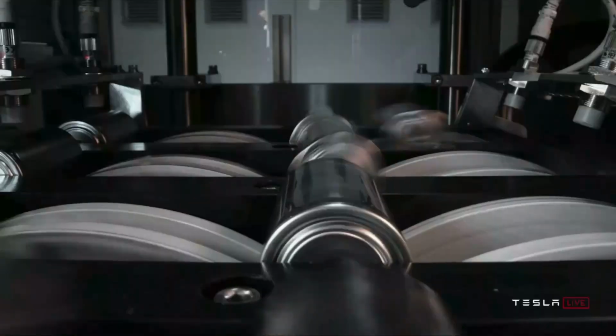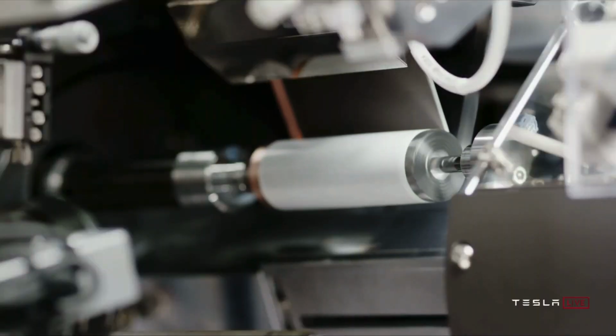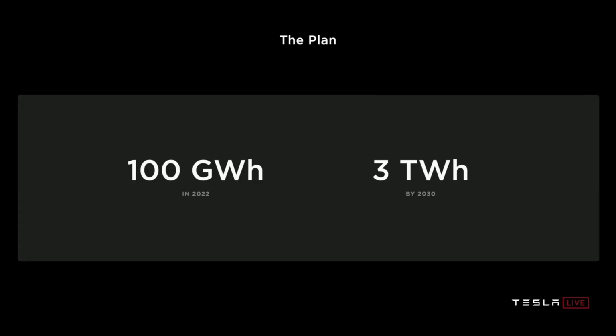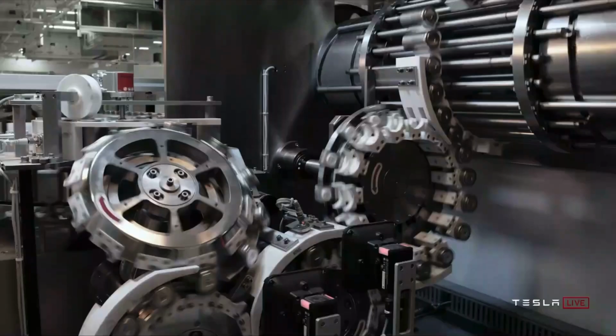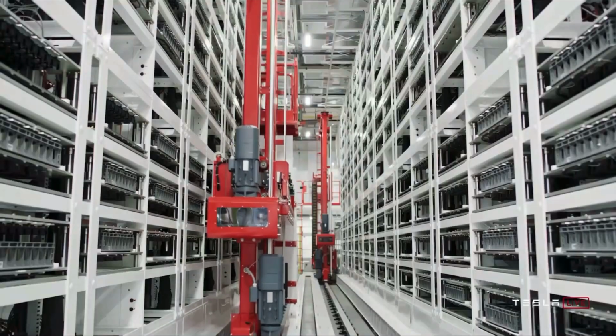They talked a little bit about how they manufacture the cells, and they already have a line that they are testing out for the production of these cells. So they're going to ramp it up to over 100 gigawatt hours in 2022. And for reference, right now they get around 35 gigawatt hours from Giga Nevada, from Panasonic, and they're going to essentially triple that production within the next 18 months or so, which means that they are going to be producing more themselves than Panasonic is able to produce right now.